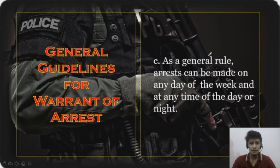And of course, we have here as a general rule, arrest can be made on any day of the week. Take note, any day of the week. Monday man yan, okay, hanggang linggo, that is still okay. And at any time of the day or night. So, kahit gabi pa man, or araw. Okay, so that is the general rule in the implementation of arrest.